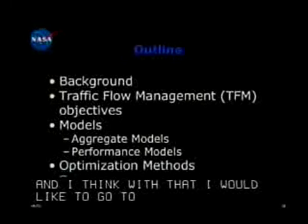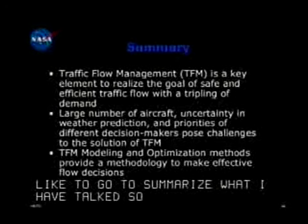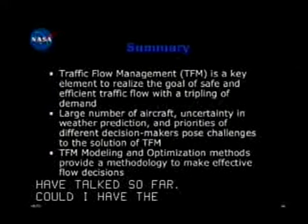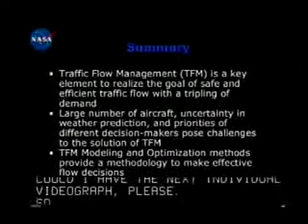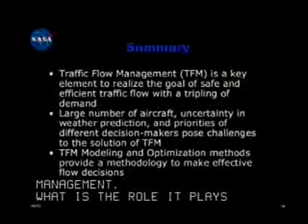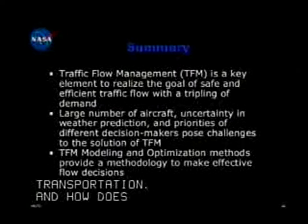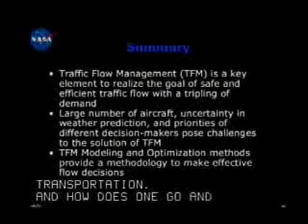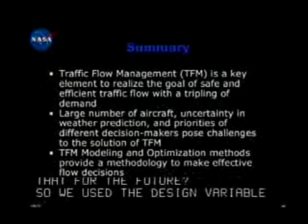And I think with that, I would like to summarize what I have talked about so far. Could I have the next view graph, please? So I tried to give you an idea of what traffic flow management is, and the role it plays in air traffic management, or in air transportation. And how does one go and design that for the future, so we use the design variable of 3 times. And why is it so hard?